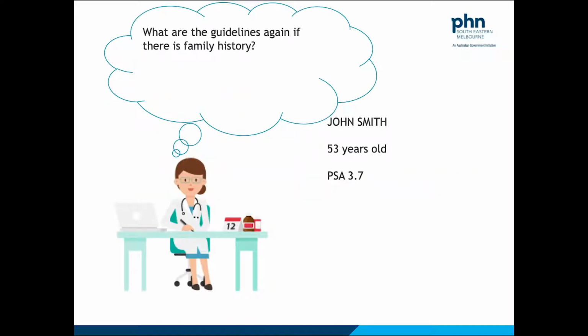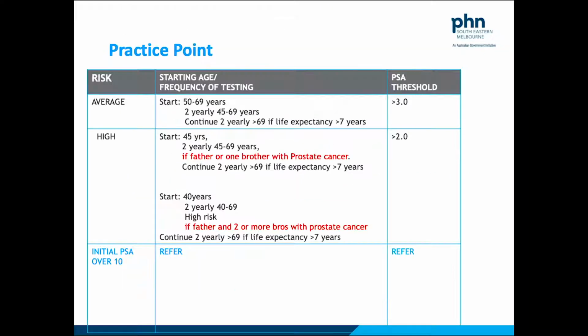What are the guidelines again if there's a family history? This slide reiterates the importance of family history when assessing prostate cancer risk and determining when to refer based on a man's PSA levels.